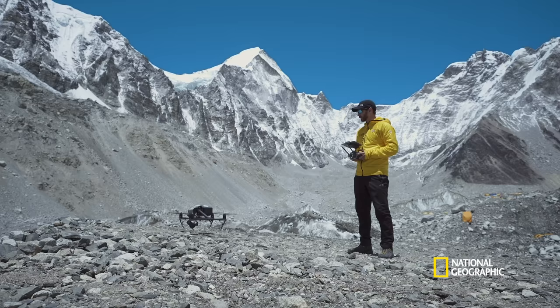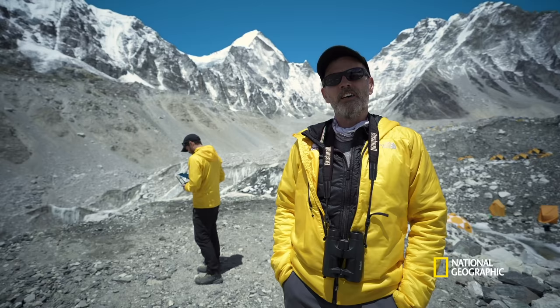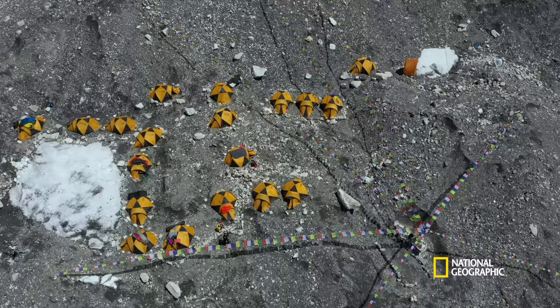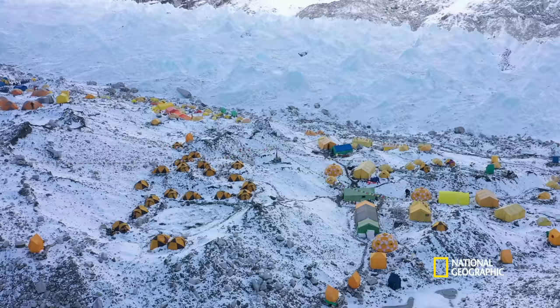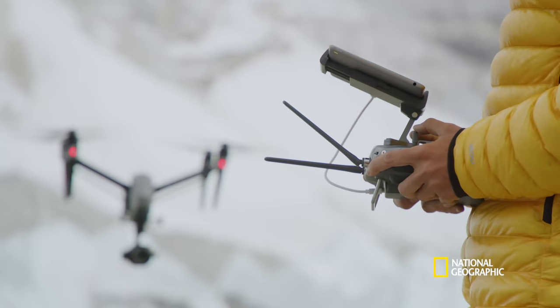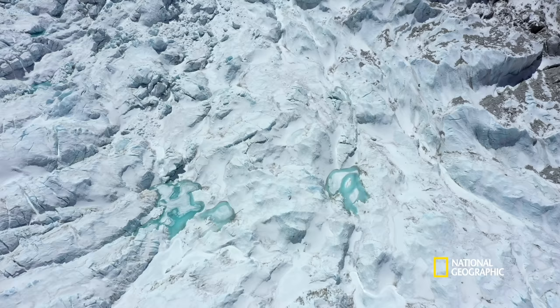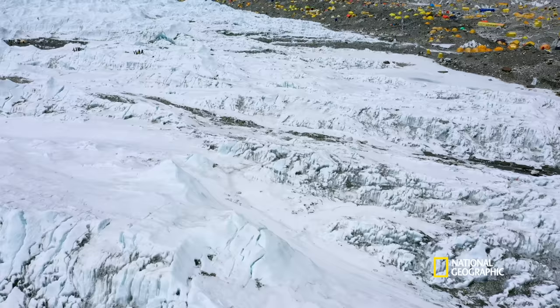So we're doing our first overview pass with the drone, flying at about 50 meters. It'll fill any gaps that we might miss with the LiDAR and with ground-based photographic work. This is a really difficult environment. Drones really help us give the overall perspective on Everest Base Camp.